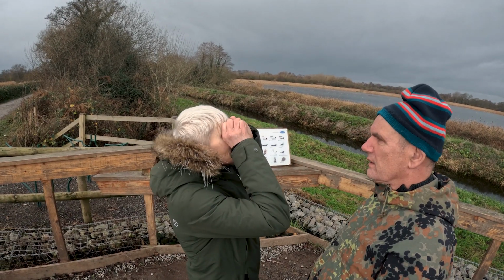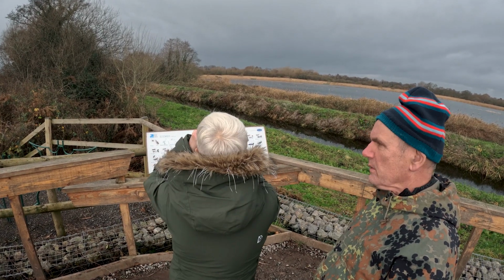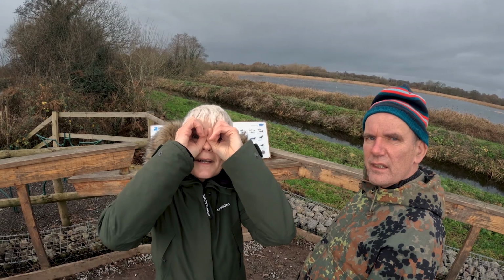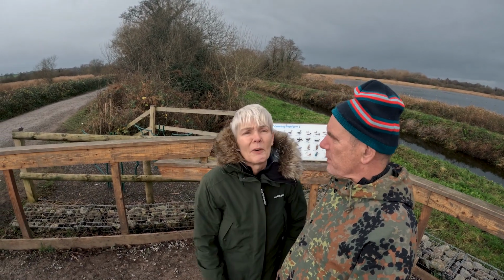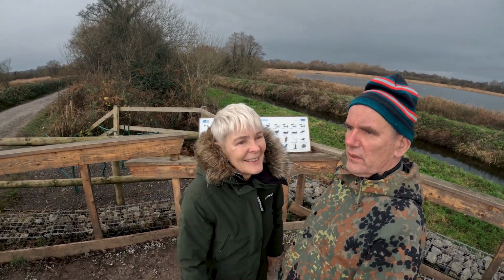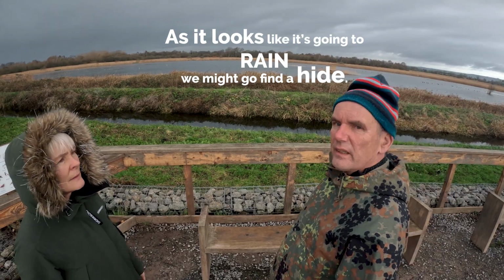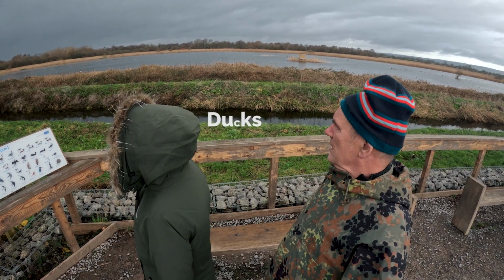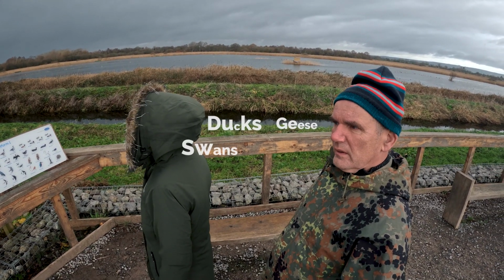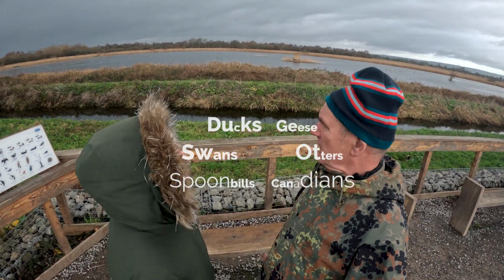Oh, I can see some... Yeah, so we're using homemade binoculars. Can you look at the camera with your binoculars, Tony? There they are, look. As we haven't got binoculars, we're having to improvise. As it looks like it's going to rain, we might well find a hide. But there's lots of birds out there, hundreds, thousands of birds. You can't see them: ducks, geese, swans, otters, spoonbills, Canadians.